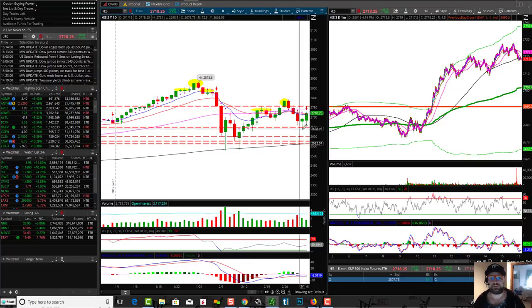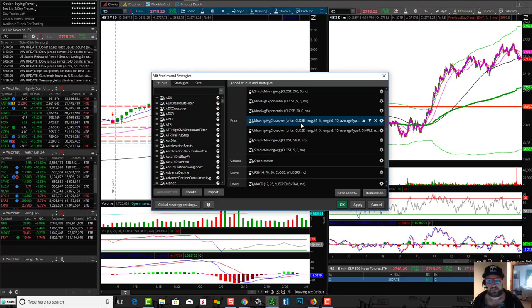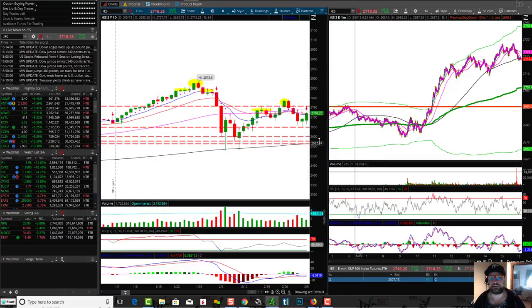And as you can see, neckline here, that red arrow down is not good. That's a bad sign. I forgot what study that is. That is 5, what is this? 5 crossing down over the 10. So that's not a good sign. These arrows are not 100% accurate, but they're pretty darn close. When you see this, it's not a good sign.